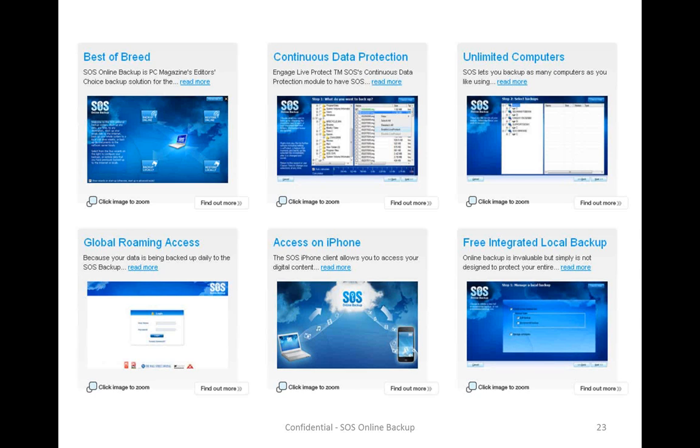Similarly, unlimited computers, most of our competitors charge on a per-seat basis, so you're constantly having to pay more and more and more for every computer that you add to the backup, whereas with SOS, you get an unlimited number of seats built into your subscription right out of the gate. Access through a web portal we've talked about, and through mobile devices like your iPhone we've talked about.